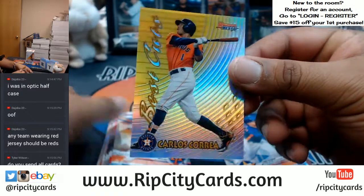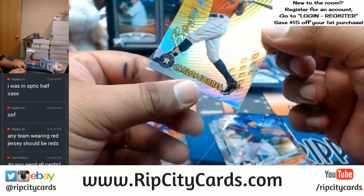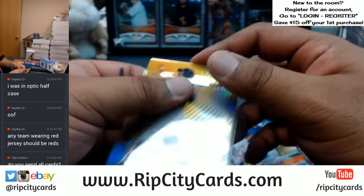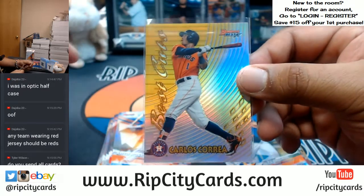Ooh, little gold Best Cuts insert for the Astros. Carlos Correa, numbered 35 out of 50. That is just nice looking.